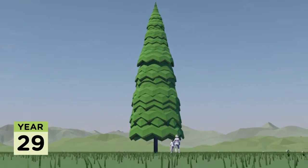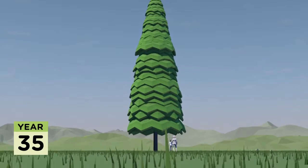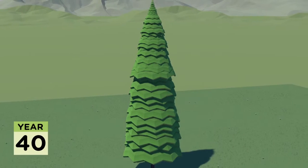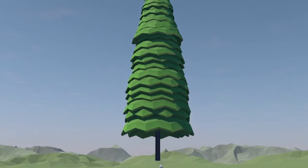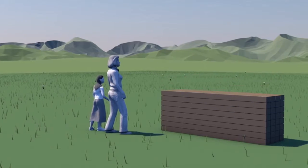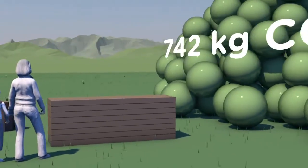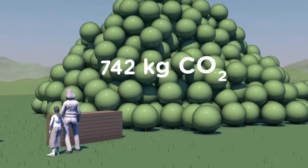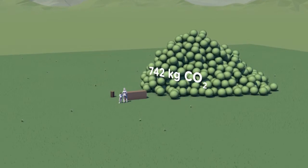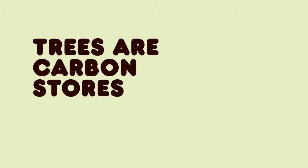This typical tree will have grown to a height of 25 meters in 40 years. By then, the sawn timber produced will have captured this actual volume of carbon dioxide gas from the atmosphere. Every tree absorbs carbon dioxide and stores it as wood. Using trees is good.